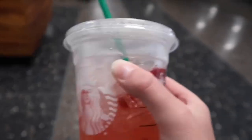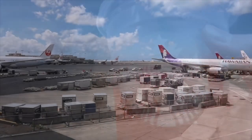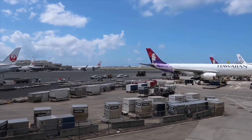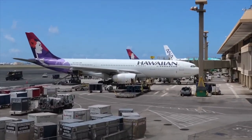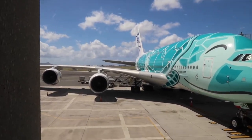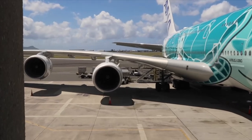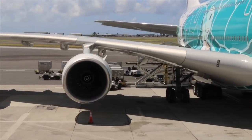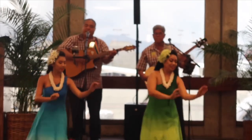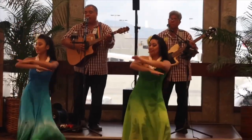Here I am enjoying my strawberry Starbucks refresher. And I've got to say, Honolulu International Airport is a great place to watch planes from. You see a lot of Hawaiian Airlines and Japanese airlines. This is an All Nippon Airways ANA flight that just started flying the A380 from Tokyo Narita to Honolulu. And Honolulu International Airport has some great entertainment on, especially these famed Hawaiian dancers in the background.